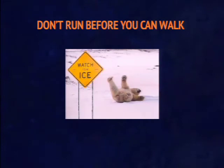And don't run before you can walk. Don't promise a million things to your client on day one, or don't sell a project on a Friday and expect your team to be fully up and running on the Monday.